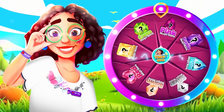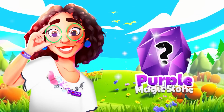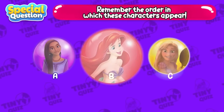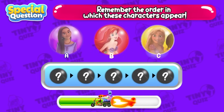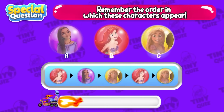On the next spin, it's a memory game. Remember the order in which these characters appear. Ooh, here's the correct answer.